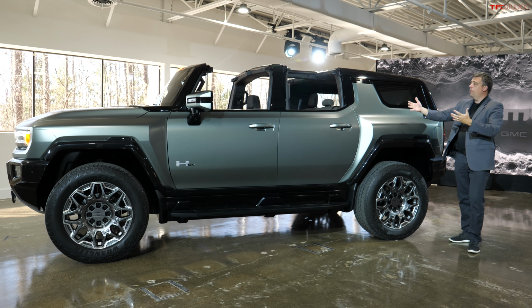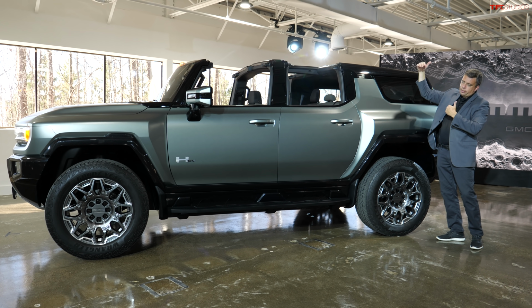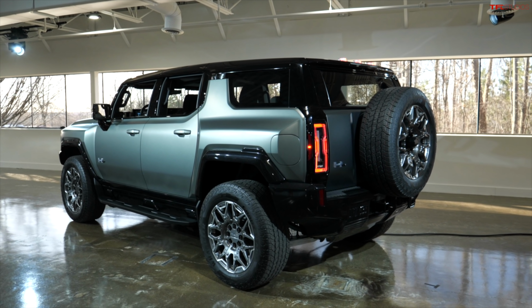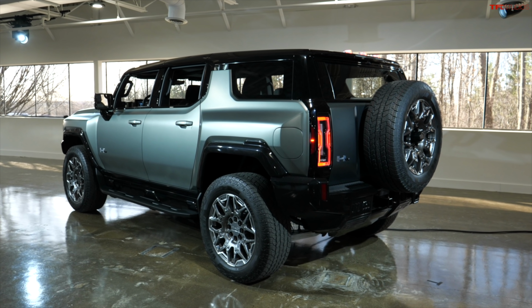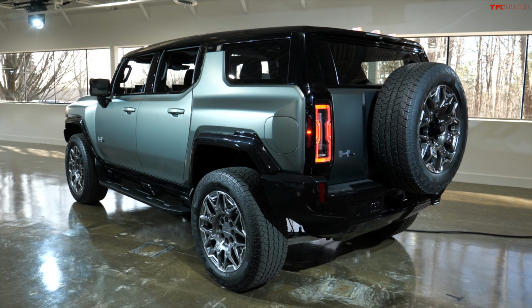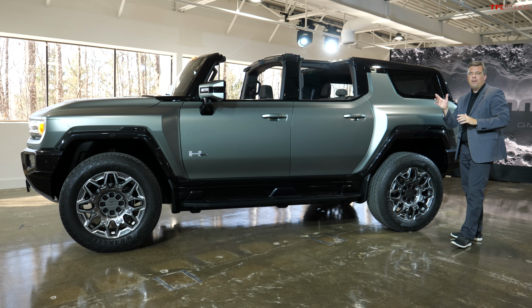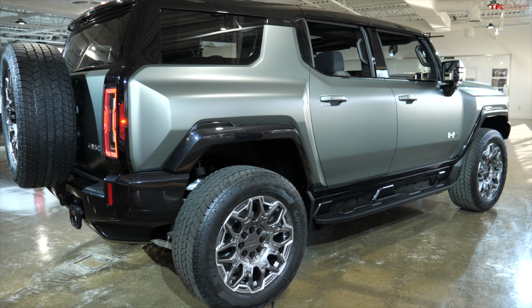It's really cool to see it in person because we can get an idea about exactly how big this thing is. It is still a very big full-size SUV. The wheelbase is about 126 inches long, just a little bit under that. It's about 9 inches shorter than on the truck version of the Hummer EV. But still, this wheelbase is about 5 inches more than the current Chevy Tahoe. So that just kind of gives you an idea about the size.